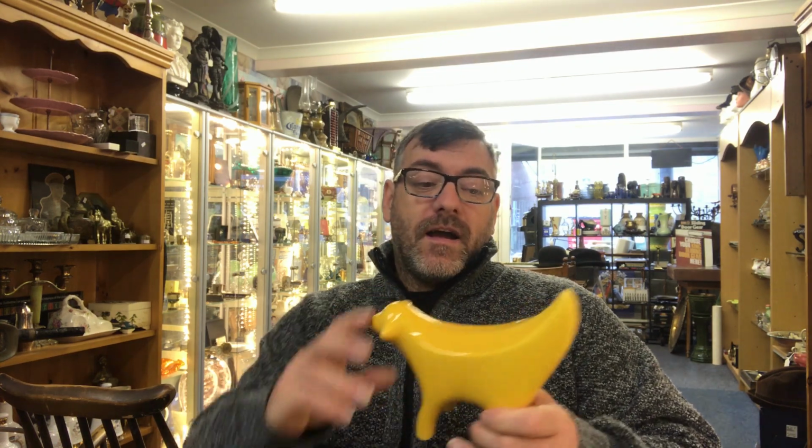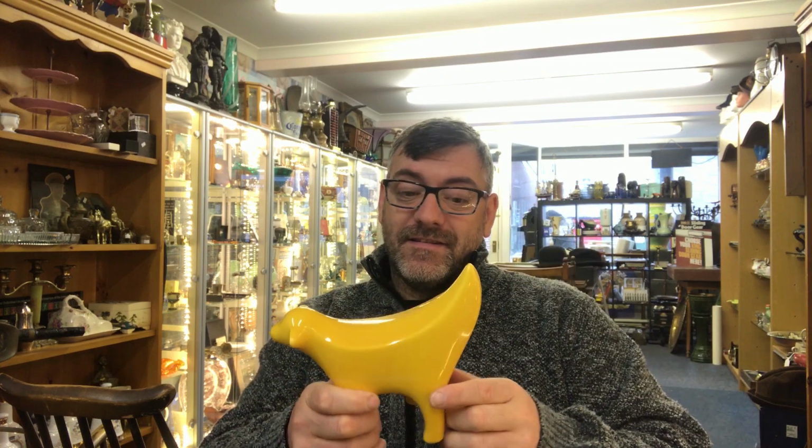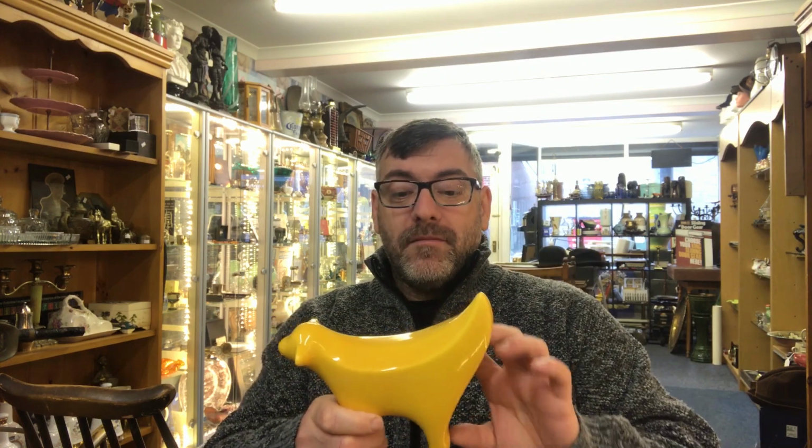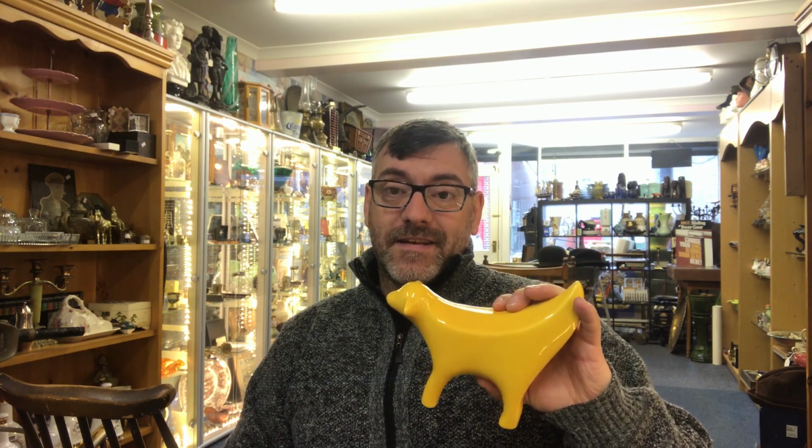It looks weird. To be honest with you, when I saw it, it had almost a feel of being Italian by Bitossi, but obviously the label said England, and I just didn't have a clue what it was. Now it does actually look like a banana, so it might have been a clue in the name, lamb banana. But this is a miniature of a full-size sculpture they have in Liverpool city centre. Liverpool's in England, in the United Kingdom.